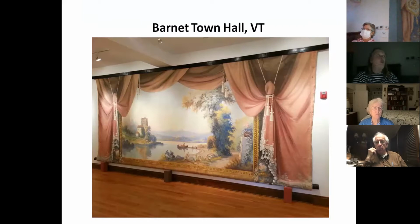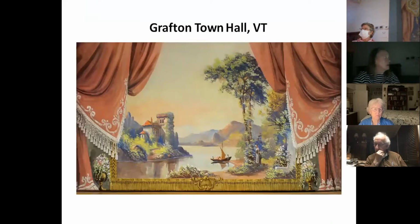So I'm going to show you a few of the versions of this curtain, the same curtain that you've got, but with different versions. Here, the castle is slightly differently shaped. This is yet another one, in Grafton Town Hall. And this one has, as you see, drapery that is always beautifully painted. One of the features of O.L. Story was his drapes are pink. Other artists always had red drapery, or blue, or gold. But O.L. Story went for pink. And he also went for a lot of fringe.